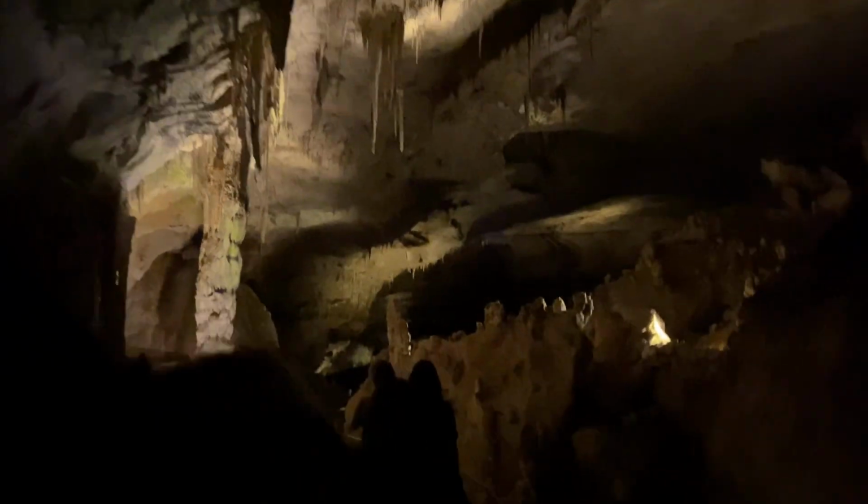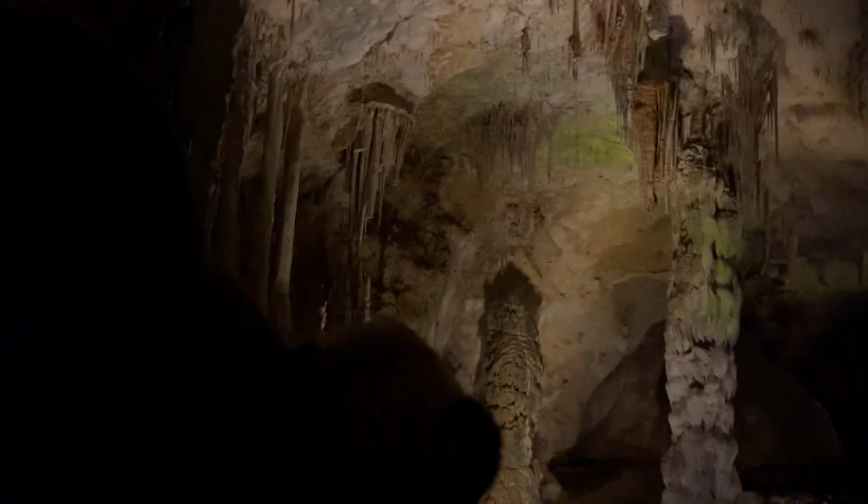See all the way down there? If it wasn't for these lights that are scattered everywhere, we'd be in pure darkness. Oh, and things are about to get a little more interesting over here. Check this out. Look at all the rocks. See the lighting? I can even hear water dripping.